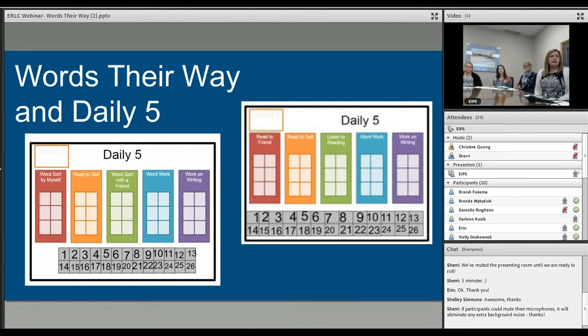When we started this, like I said, word sort with a friend and word sort by myself were two separate centers. As we moved through the year, I was able to put it into just word work. So when it was just in word work, they knew that they had to do both word sort by myself, and they had to do it with a partner as well. It became a little bit more challenging when I started doing it this way because I had so many different levels and so many different sorts that kids were doing. But they seem to really enjoy practicing each other's sorts sometimes as well, so I have let them do that. It's good practice.